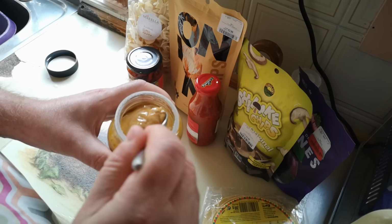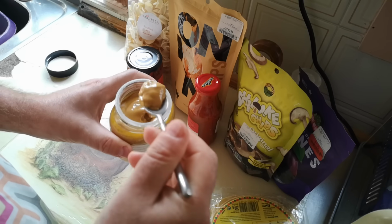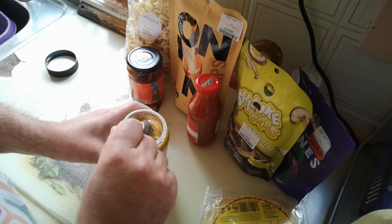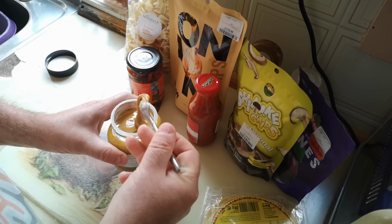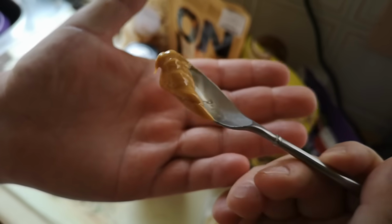Consistency looks a lot like a smooth peanut butter. Perhaps a little bit more gelatinous. That's probably too much for a taste. Let's have a little bit less than that. That's what it looks like. What does it taste like? Actually, really good. I would say more nutty than peanut butter. Also, a slightly fruity note in there. I suppose that's the honey. Okay, so I know what that's all about.